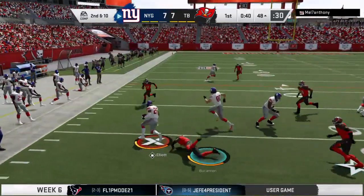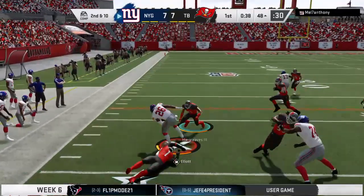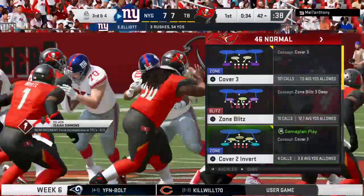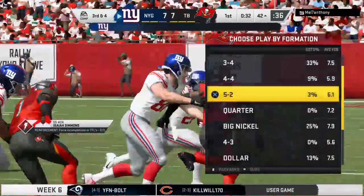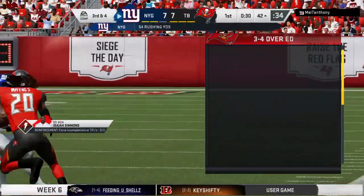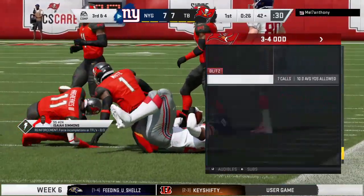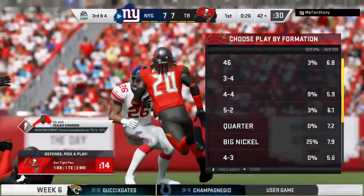Elliott, pushing through the contact. They get 6 here after the incompletion, and it'll leave them with a 3rd and 4. All right, Brandon, I know we're in the early going here, but those kind of runs, they're going to open up a world of opportunities for this offense going forward.